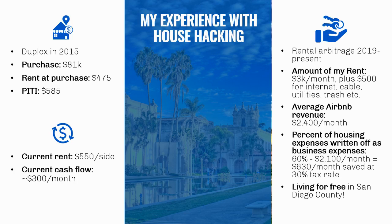So ultimately, I was able to write off a large amount of the income from the Airbnb side because of business expenses and whatever, as well as income from my business that I was using out of one of the bedrooms, and ultimately I ended up living for free in San Diego County.